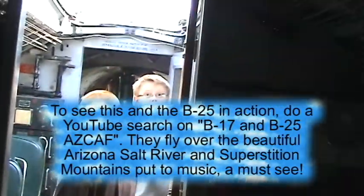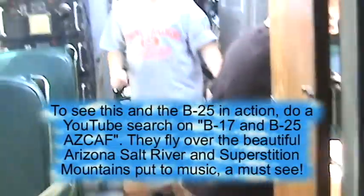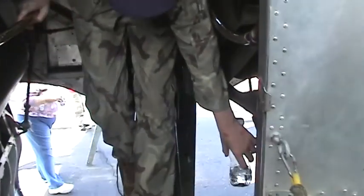Alright, I'm right down here, right? Is it hard to get through there? Yeah, I'm sort of coming. It's a tight fit. Yeah, it is. Just take your time. I know, I don't want to fall. I can't imagine a guy climbing through here when the bomb bays are open and falling out.